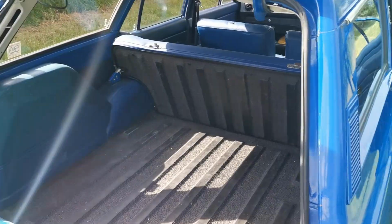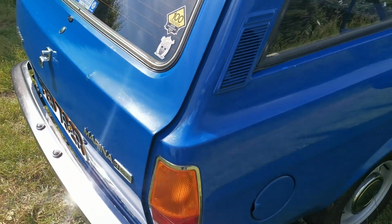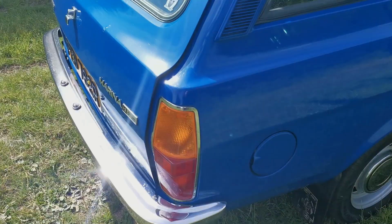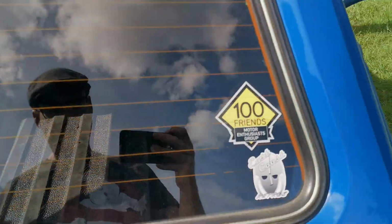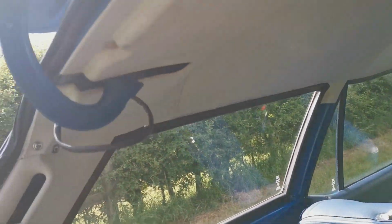Never quite understood why the tailgates on these never shut properly. That has unfortunately had a few comments. Well, there's obviously a reason for it. I know the hump in the roof is just obviously for the hinges to go in.